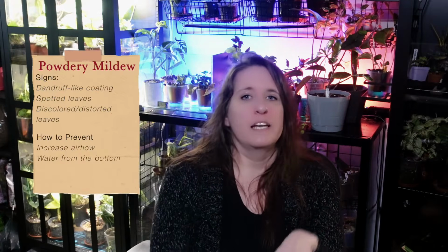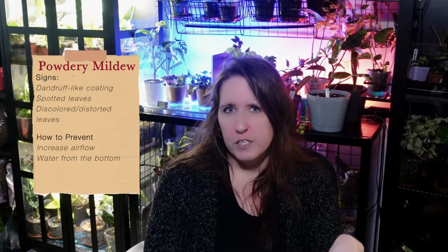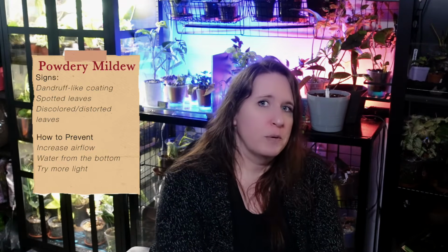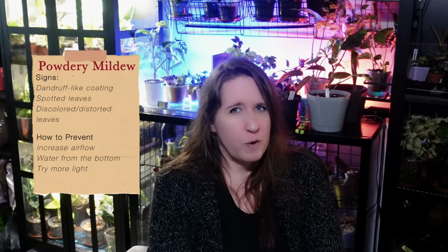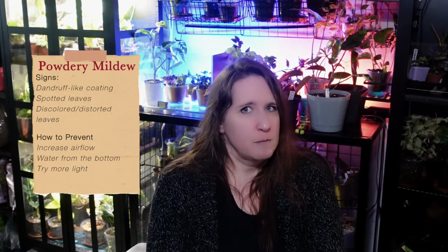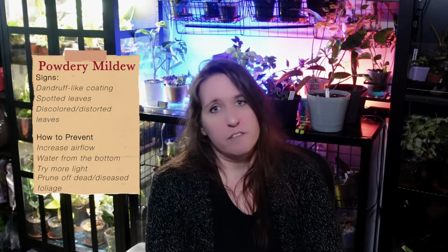Next, avoid getting water on the leaves when you water. Powdery mildew doesn't need free water to develop, but damp leaves can create a more favorable environment for it. So water the soil directly and also ensure your begonias are getting the right amount of light. While they don't like direct sun, they don't thrive in deep shade. Insufficient light can weaken the plant and make it more susceptible to disease. Finally, prune away any dead or dying foliage to improve airflow and remove potential sources of fungal spores.